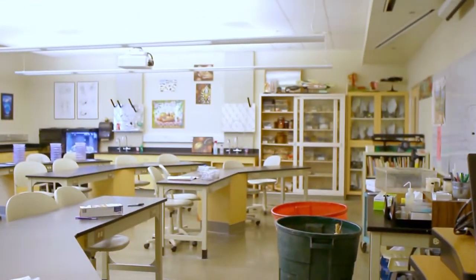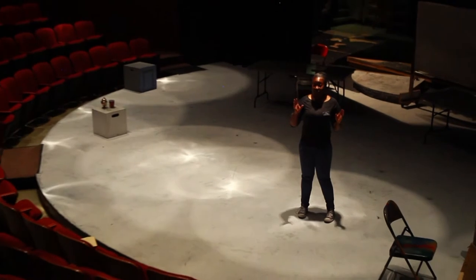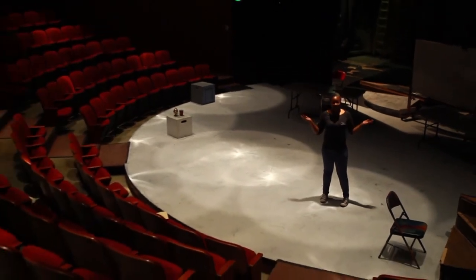Here is one of our biology labs. We have state-of-the-art labs for chemistry, biology, anatomy, physiology, and botany. Spokane Falls has its own theater. Each quarter, students put on a play, involved in lighting, sound, production, and of course, acting.